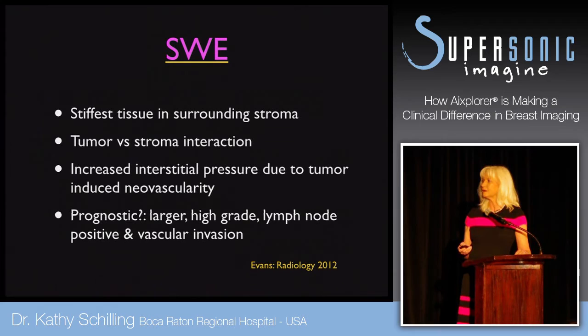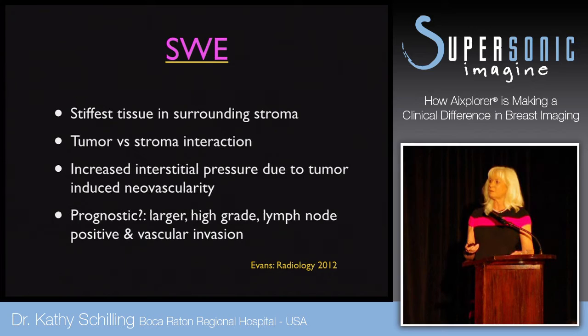It's interesting, if you've seen some of the shear wave elastography images, that the stiffest tissue is oftentimes not within the lesion itself, but in the tissue surrounding the lesion. And we don't really know exactly why this happens, but it must be due to some type of interaction between the tumor and the adjacent stroma. I believe perhaps some of it may in part be due to the increase in interstitial pressure in the tissue surrounding a lesion due to tumor-induced neovascularity and leakage of proteins and fluid in the surrounding tissue of malignancies.